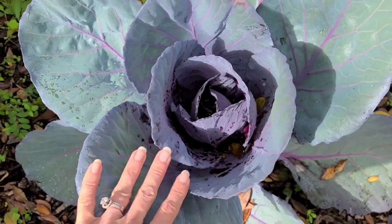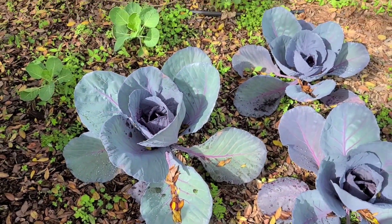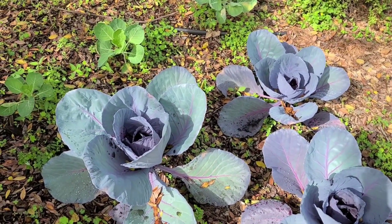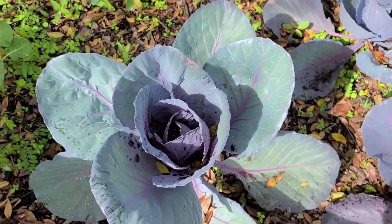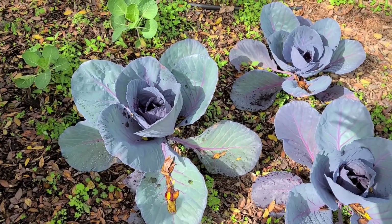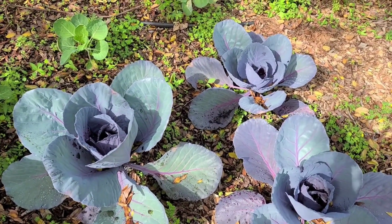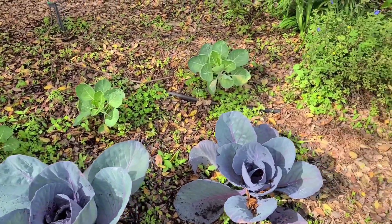Has anybody ever just harvested the cabbage leaves off the bottom and used them throughout the season in different dishes? I'm curious because it takes so long for that actual head to develop that I'm wondering how well the leaves taste. So if you've done that before, or that's a common thing you do in your household, please let me know, and what type of recipe you use in the comment section below.